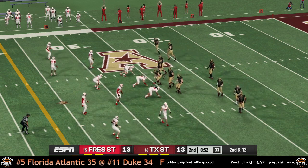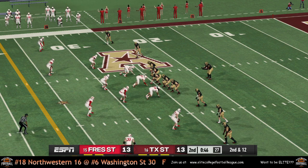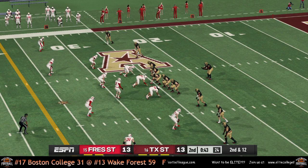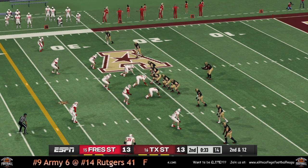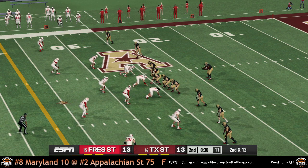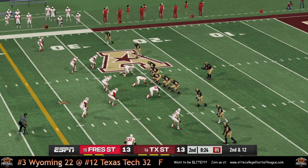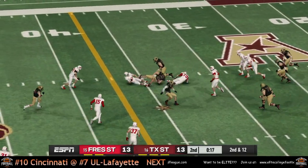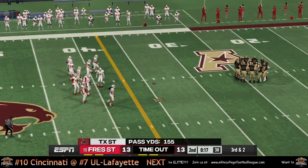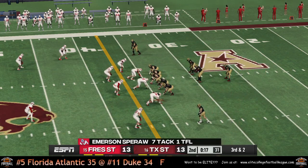It's second down, 12. They're going to come out. Ball on their own 25. Three to the bottom, two to the top. Empty backfield. Just going to run this clock down. He's going to pass it over the middle. Texas State brings up third and two. Texas State called his timeout. Reading the coverage and delivering a very catchable ball and allowing his receiver to come up with a nice game.